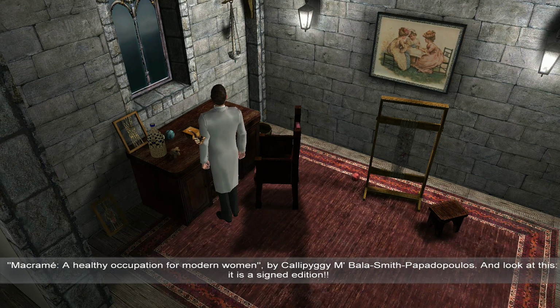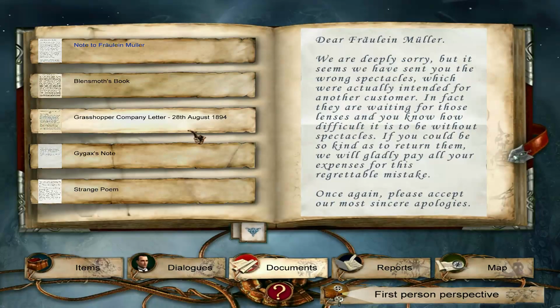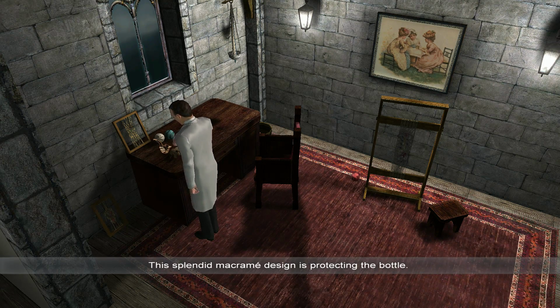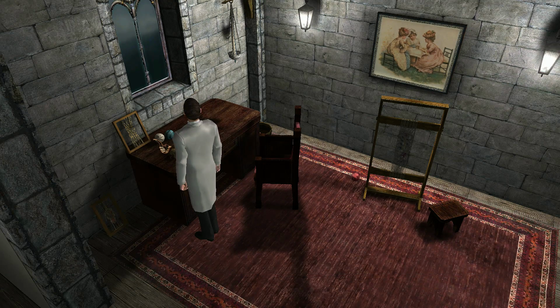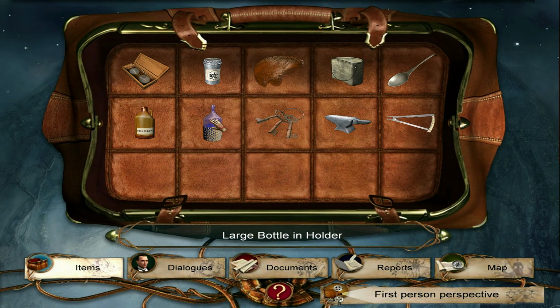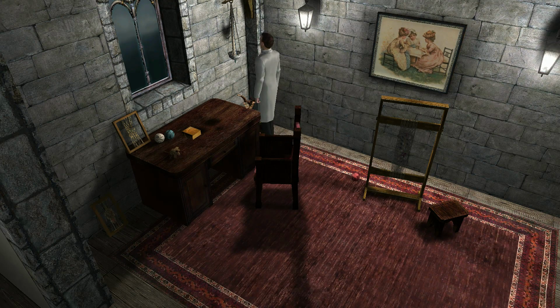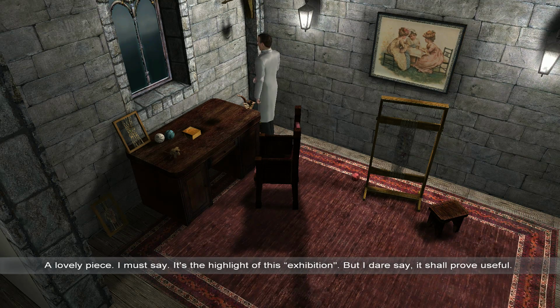Macrame, a healthy occupation for modern women, by Kalipigi Mubala Smith Papadopoulos. And look at this, it is a signed edition. This splendid macrame design is protecting the bottle. That can be for my blasted potash. Or this, I don't know which can be for potash. What's this? A lovely piece. I must say it's the highlight of this exhibition, but I dare say it shall prove useful.